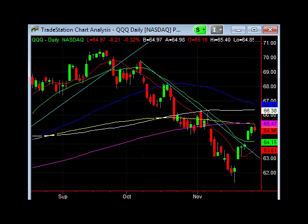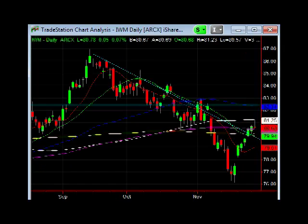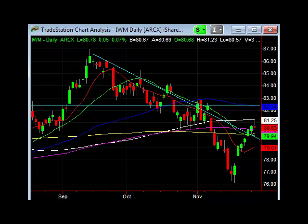Now let's go to the IWM chart. Here we have the IWM chart. Today we failed at the 100-day moving average. We are having some type of support at the 200-day moving average. We're in between those two. Basically, we want to break to either side. Of course, it would be better if we break to the upside. 81.25, that's the level to break.